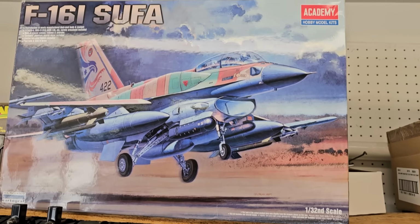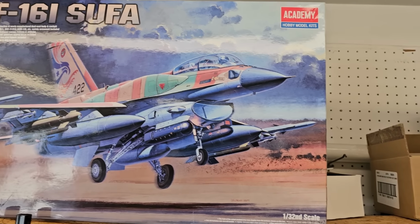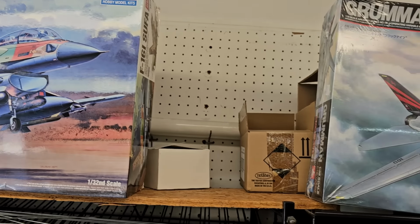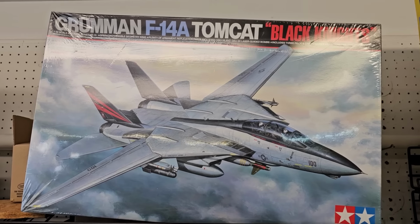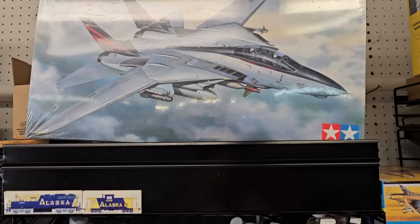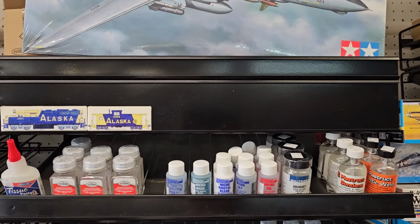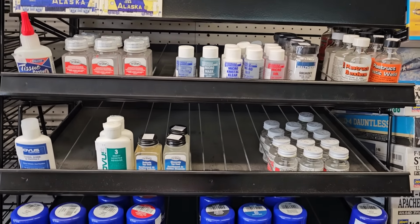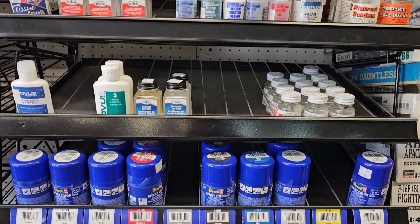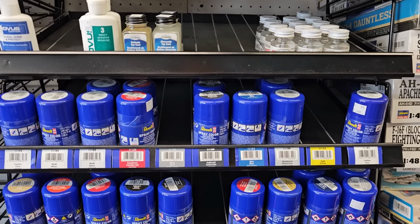An Academy kit. That's a good looking kit right there. And again, guys, this hobby shop's been around for a long time. A long, long time. They aren't going anywhere either. And when you walk in, trust me, you'll be overwhelmed and you'll want to stay for a while. So don't go there just thinking you're going to be there for 10 minutes.